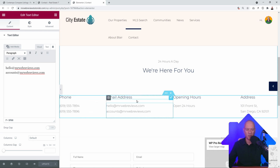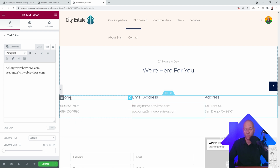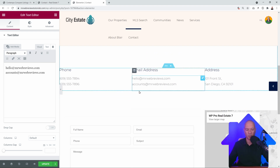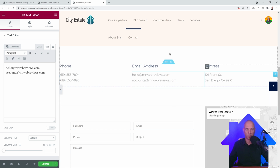So let's say, what if you wanted only 3 columns? Maybe you don't have the opening hours, or you don't need the address on one of them. Basically, hover on top of the item, right click, and then delete. And now, as you can see, we have phone, email address, and address, because maybe you're working online and it doesn't matter. Maybe you're available 24/7 and it's fine like this. So you don't need the opening hours.